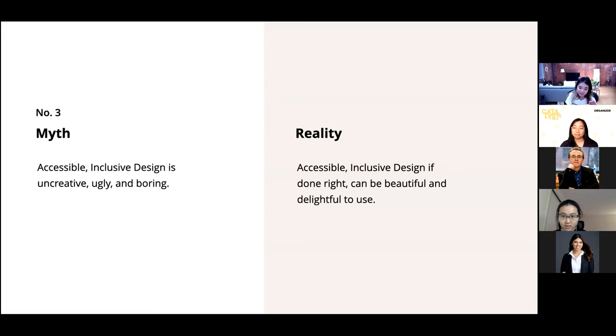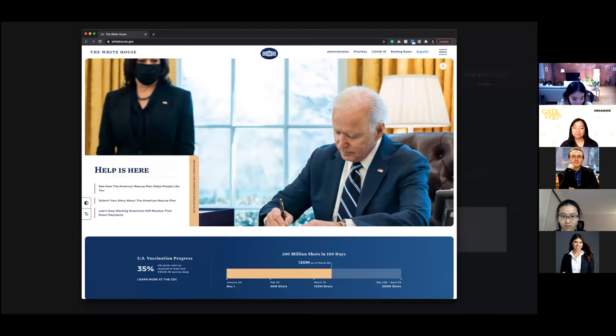Also, design isn't all about looking pretty anyway, right? It's about finding problems and solving them creatively. We design products that make people's lives better, not for them to only admire the beauty of it. So I have an example that I really like, a great example of a website that looks great and is also accessible.